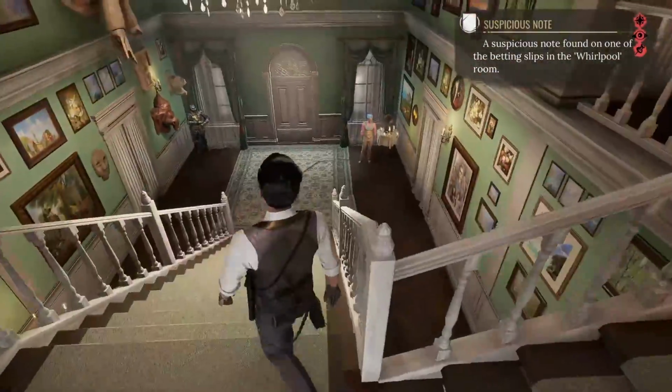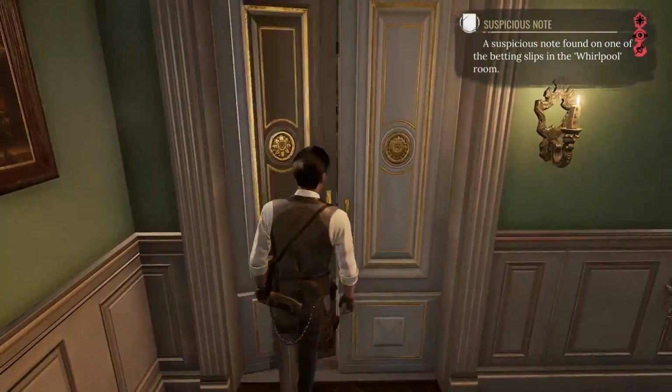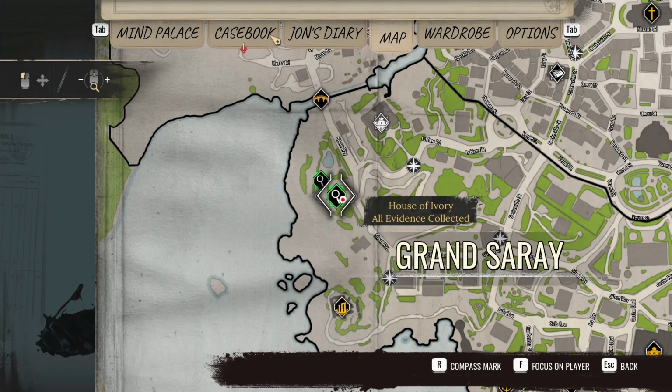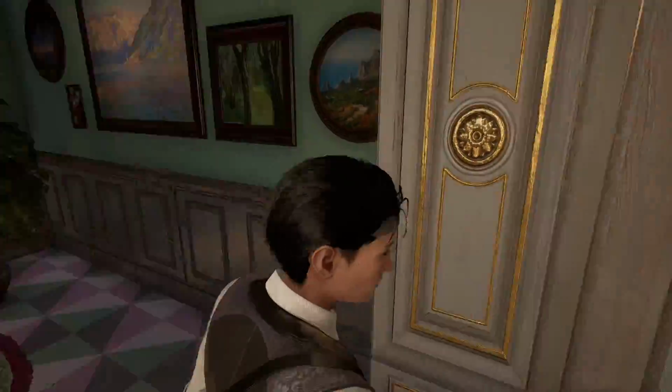So last time, when I entered the house, I walked up these stairs and it immediately started a cutscene, which unfortunately I don't have any of anymore. However, I'm going to temporarily unpin this evidence. Don't look at any of the evidence. None of that happened.